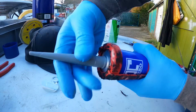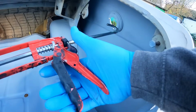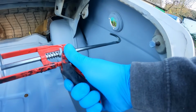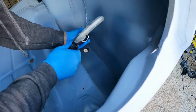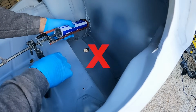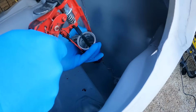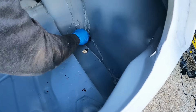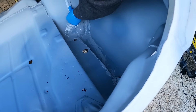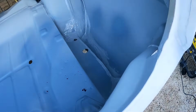Once I'd loaded the seam sealer into the gun, I instantly realised that the trigger was broken. So I tried another gun that I had in my garage, which broke. I reverted back to the first gun, but with the damaged trigger, I wasn't able to get much pressure out of it. And then I really struggled using a paintbrush to smooth the sealer out. So I had to resort to using my finger instead.